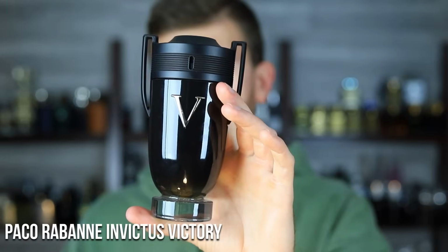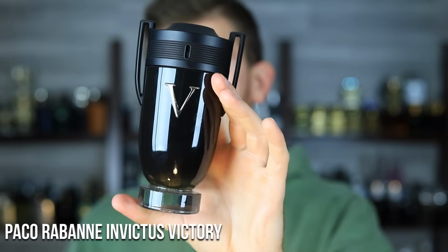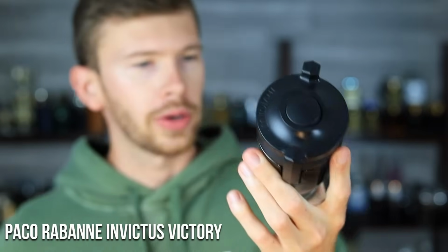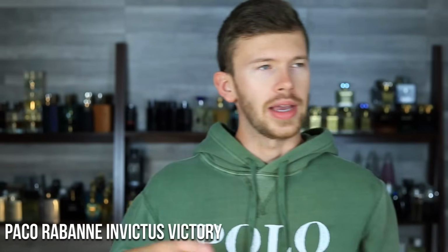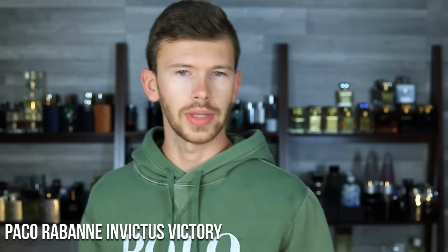Let's keep it moving with this big boy right here. Invictus Victory, the original. We're not going for Elixir, which could be in here to be fair. Vanilla, tonka bean, and amber. Great flanker. I think they got a little bit boring with things like Invictus Legend and some of those. But the Victories are really starting to turn things around. It started here with this one.